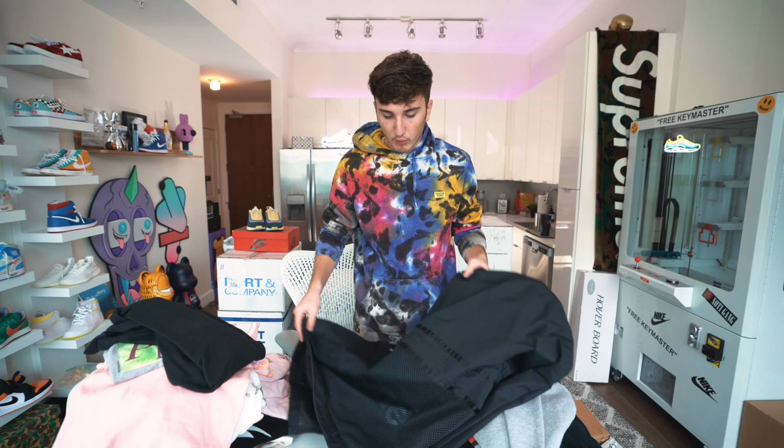A Supreme Nike jacket. You can see it's got the reflective Supreme in the back. This is from last season. This is a really cool piece. These had to be at least $250 to $300. All right, I'm getting hot in here. I gotta take this off.